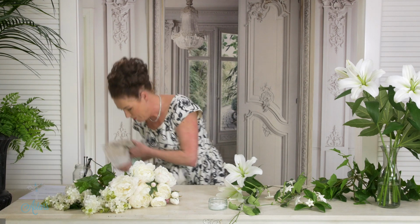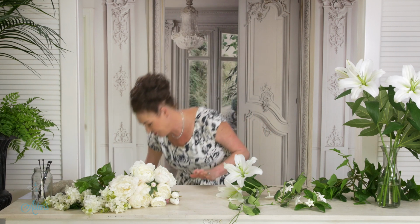Right, I'll just dry my hands and get rid of this. Now, you'll also need a cable tie. Right, get all of your flowers on your placement surface. Make sure it's all neat and tidy so that we can begin.